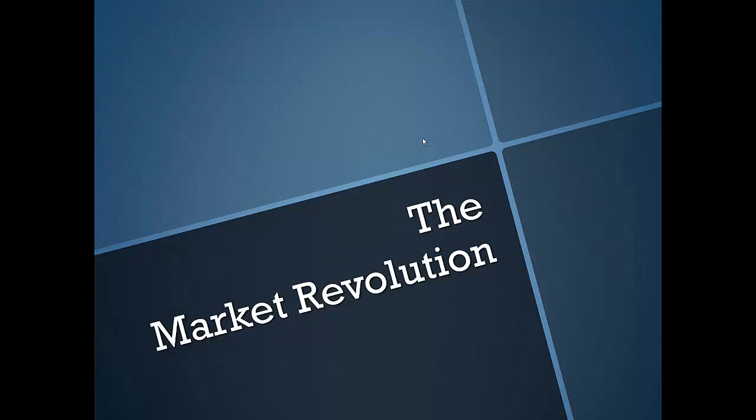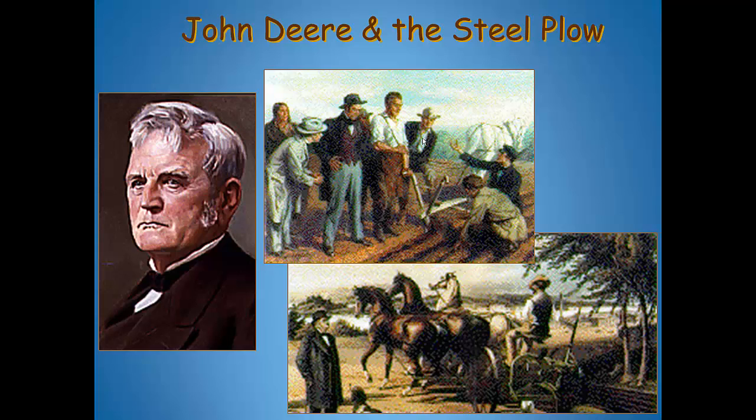You're going to see urbanization occurring in the North, the growth of major cities, and you're going to see the increase in staple crop commercial farming that will occur. A lot of the reasons why some of these staple crops really get built up in society is the fact that there is going to be a number of new innovations. John Deere is going to produce the steel plow. The steel plow is going to help farmers plant things more efficiently in a quicker amount of time.